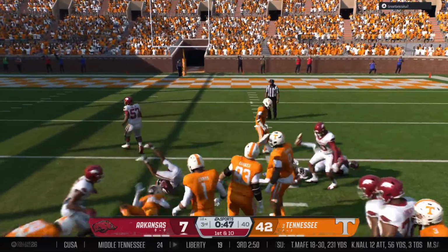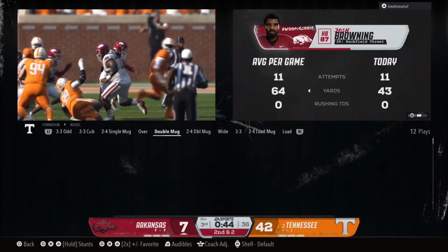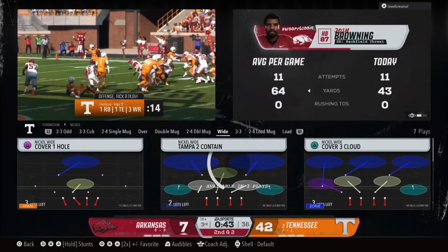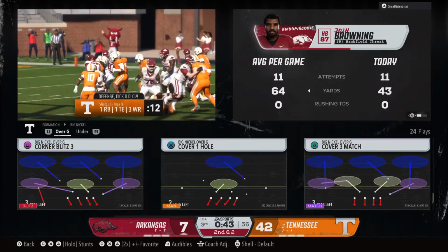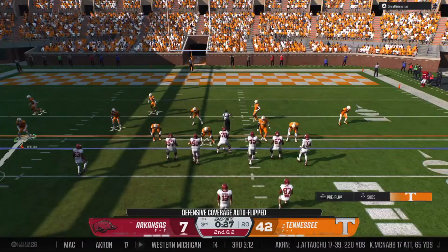How about that nice, big, huge game? If I'm the OC, let's call that one again. This defense has got to get better at tackling in the open field or game tackling, because if you need 3 or 4 guys to bring a guy down, have fun with that.